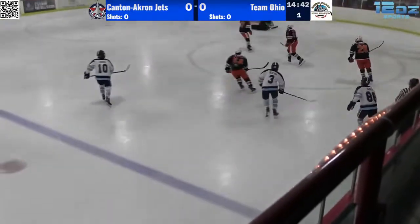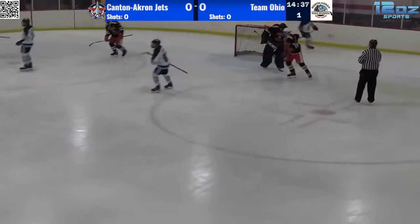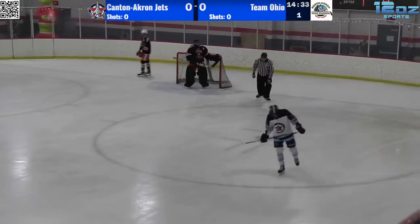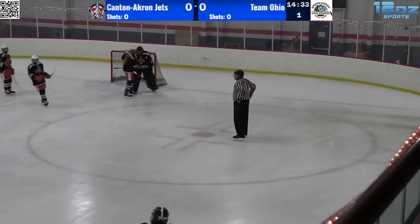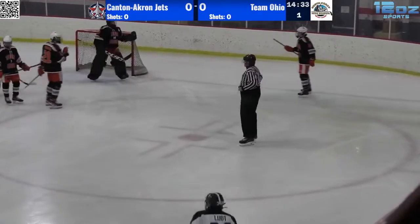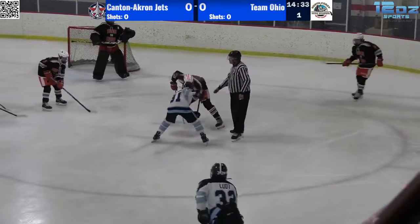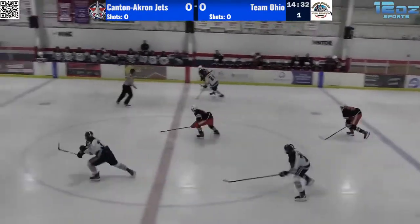Lucas Black brings it back in the zone. Long distance wrister from the right point, right into the belly of Ohio goalie. I believe it's Zach Aston. No, it's AJ Jagels in net today for Team Ohio. Big body, but little pads, Jim. Don't see pads that small anymore.